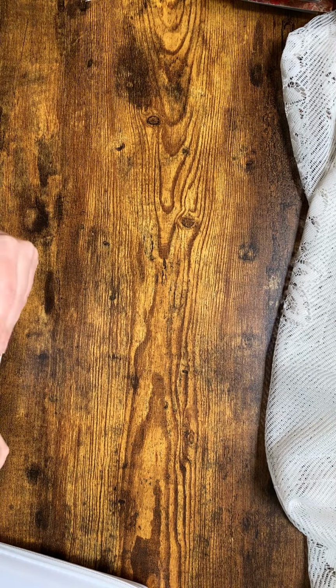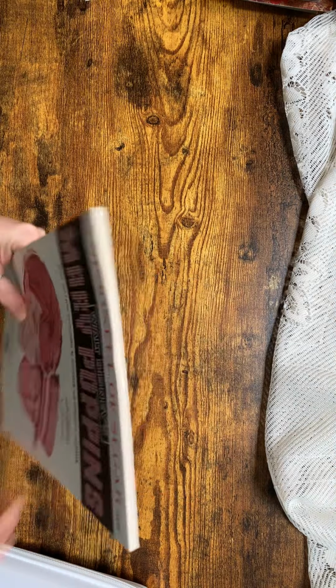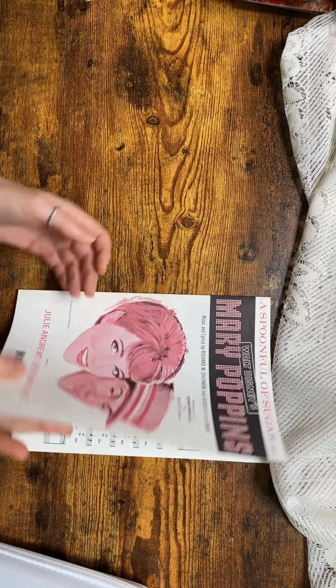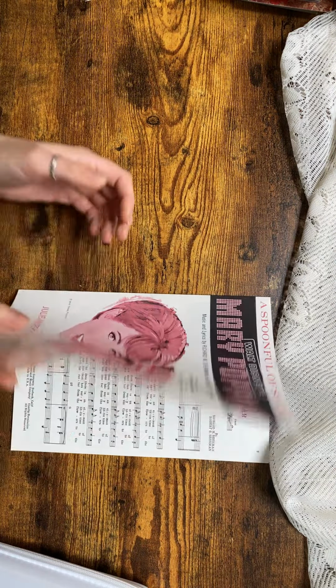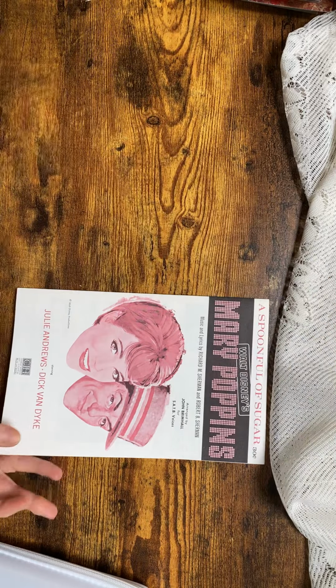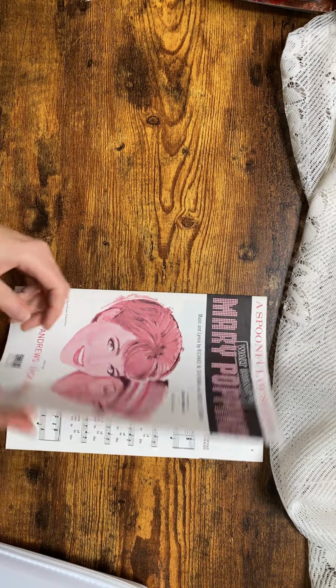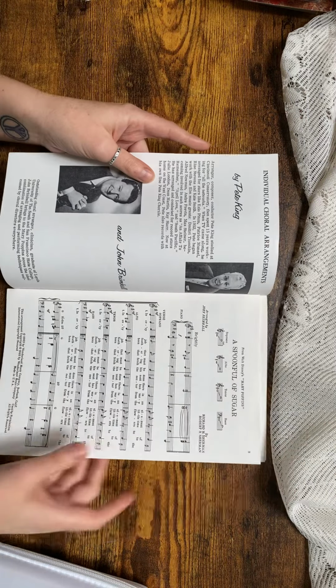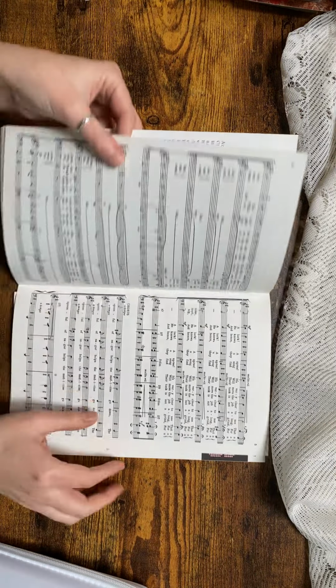And then I am a sucker for musicals and Disney. And this is probably one of the coolest things I have found at a thrift store. Mary Poppins sheet music. Got Julie Andrews and Dick Van Dyke right there. Julie Andrews is everything. Yeah, it's really awesome. So, spoonful of sugar.